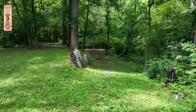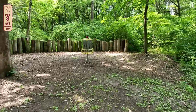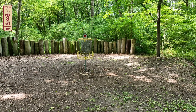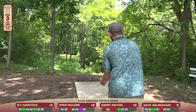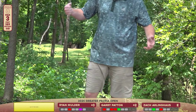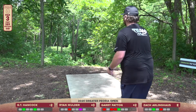There's a little OB rule here going on. What's the rule? Do you remember? So the OB is pretty much all along the right side. If you go OB, there's an optional drop zone on the last tier before the basket. So drop zones maybe which GT is going to be going to. So we'll see that there. You can see the orange flag there.